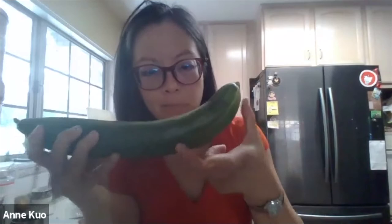to sieve through them and find, you know, and toss out the ones that are not mature. The non-mature seeds definitely will not germinate at all. They will just rot out in your soil when you try to germinate them.